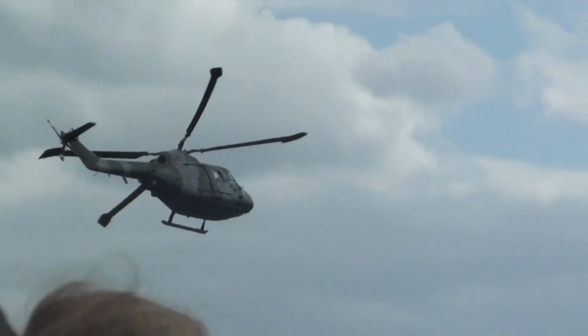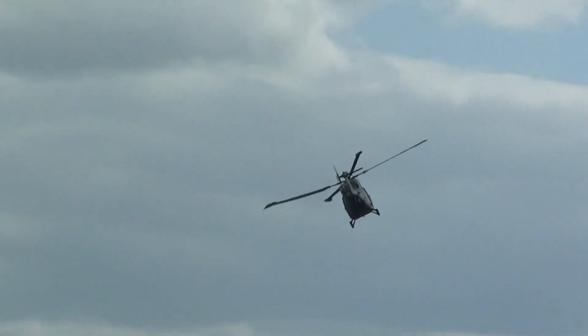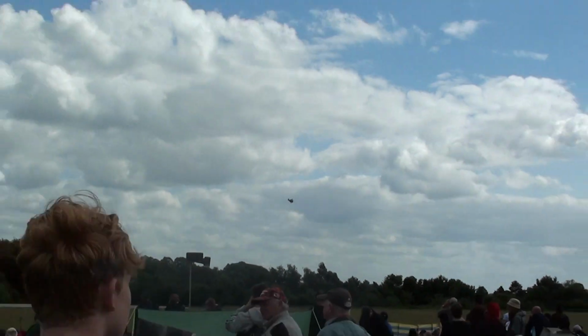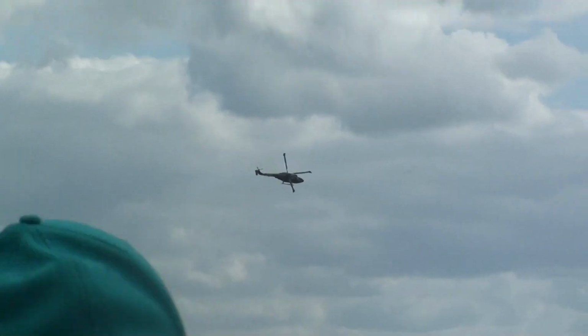Transfers to many other conflict theatres. But as Andy said, who would have expected to see this just 7 years after it was retired by the Army Air Corps, the Westland Lynx AH-7 of Historic Helicopters giving its first public display in civilian hands.